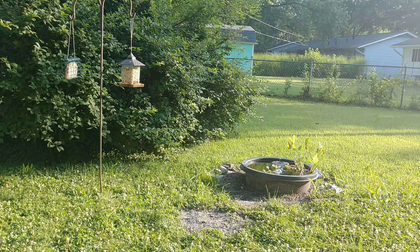And not only birds, but small animals, so chipmunks, squirrels, things like that. And I am certain we caught a very quick glimpse of a fox running through our yard. There's a family of foxes nesting around here someplace.